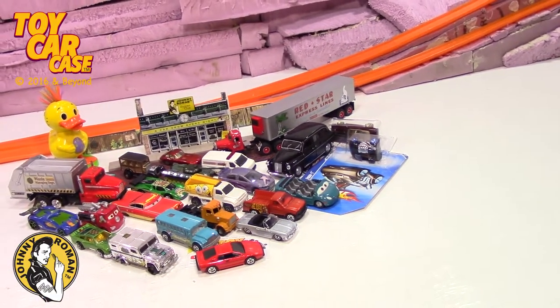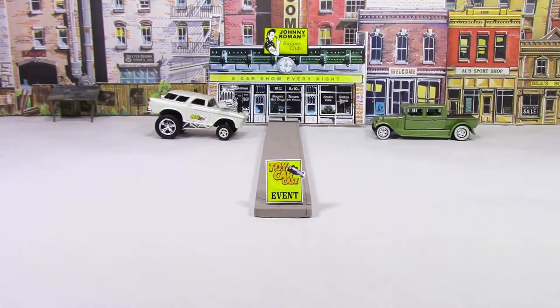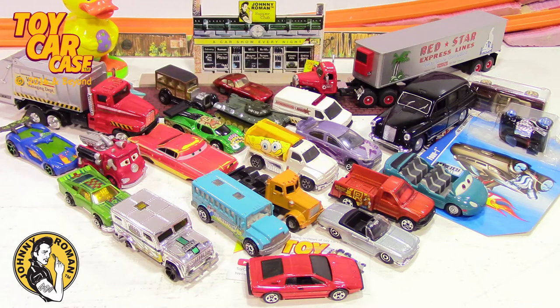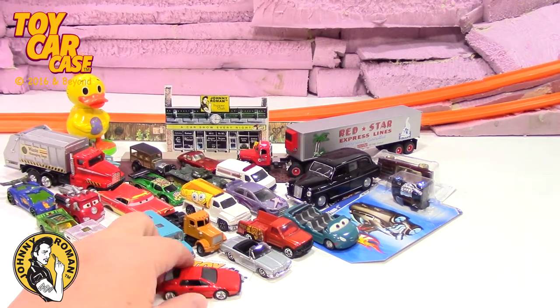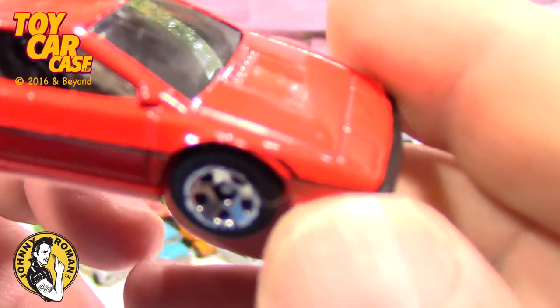Let's go. Hey cats and kittens, it's a toy car case event at Johnny Roman's Supper Club. It is 3:16 on old Johnny Clark. Let's see what pulled into our parking lot. Oh, this one is a good set of variety here. Look at this thing. Supercar, right off the bat.